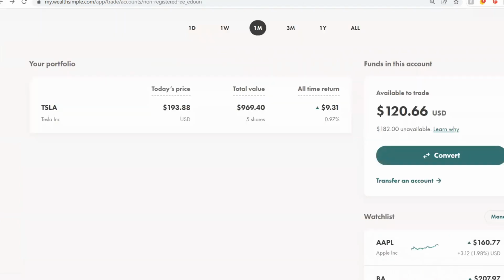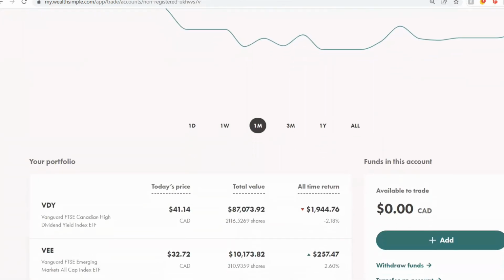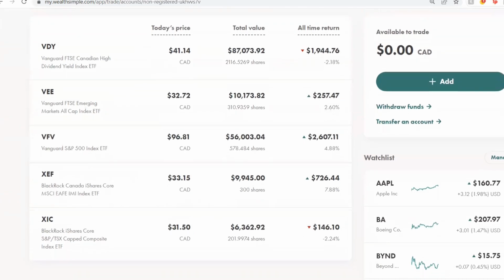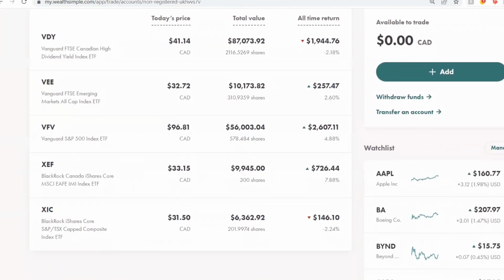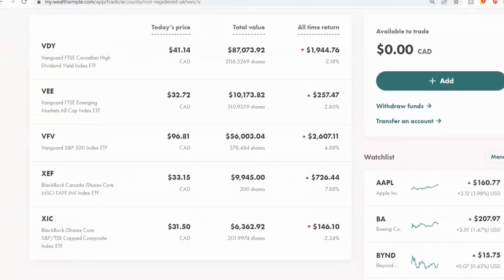If I go back and focus on the rest of these holdings, let us walk you through the remaining of those total of 10 holdings. We have shares of XEF. It is currently up by about 8%. We only hold shares of XEF, or BlackRock Canada iShares Core MSCI EAFE ETF, in our non-registered account. Following that, we have shares of VEE, or Vanguard FTSE Emerging Markets All Cap Index ETF.